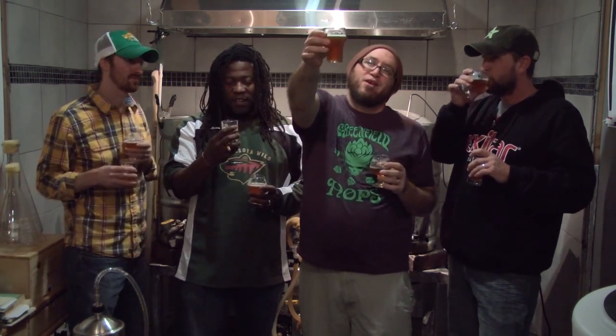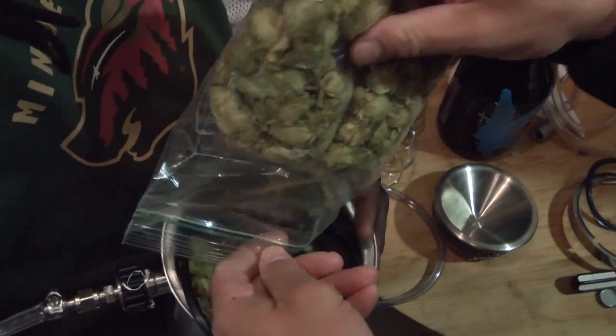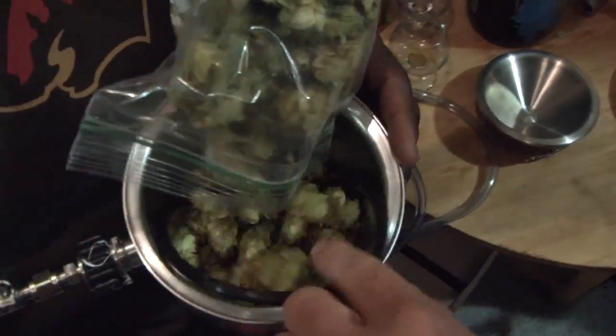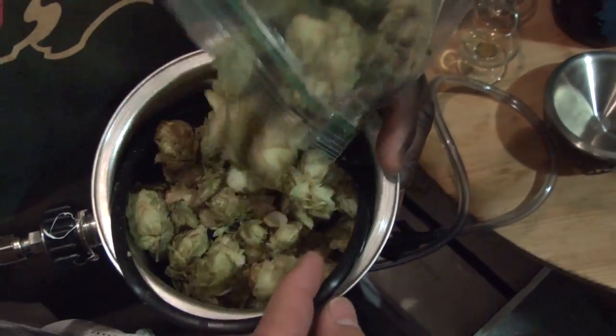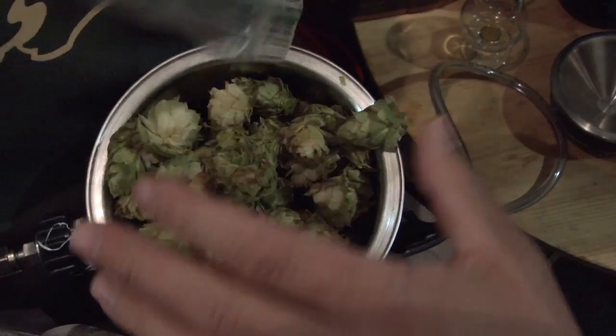Whatever that one. And then we have this beast, which Bryon stuffed a Blichmann HopRocket full of Centennial. What was that, about an ounce and a half? Yeah, I think we had 1.5 ounces. And by the reactions of these guys as they drank their first sip, I'm scared. You haven't tasted it yet? No, have you?